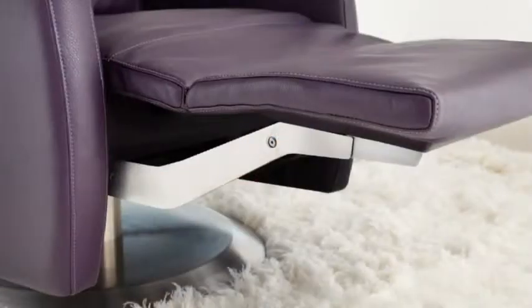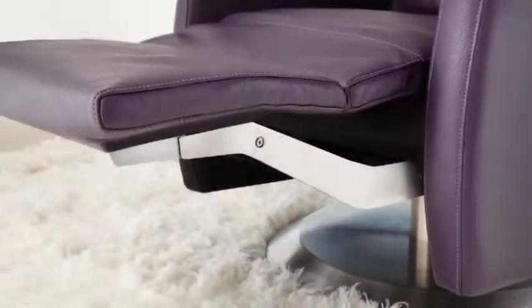The unique gas cylinder-assisted footrest smoothly stops in any position without clicking or ratcheting. Effortlessly pull the stainless steel handle to raise the chaise-style ottoman to your desired position.